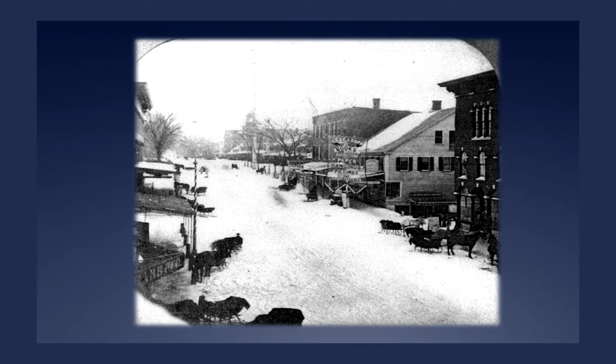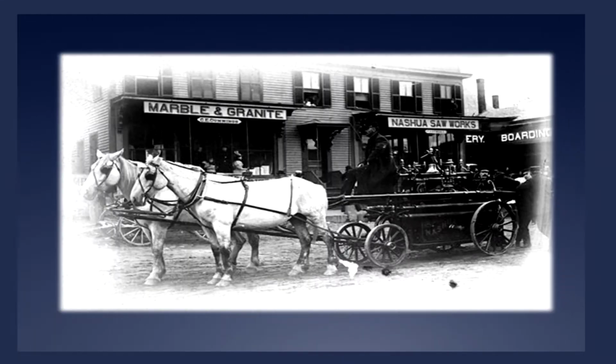So imagine that the downtown looks something like this. This is one of the earliest pictures they have of Nashua. This is dated 1856 in the archives. So Nashua of 1842 probably looked like something like this. And this is a later picture, but they did have a fire department.